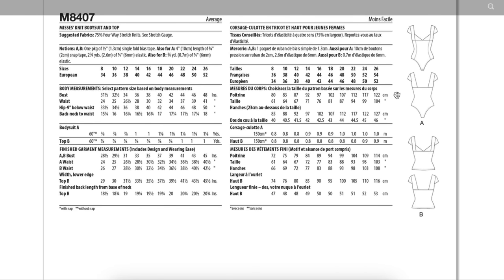75% stretch. There's no reason why you shouldn't be able to step into this. You do not need the snaps. I guess that's a pretty bold statement to make to the internet with thousands of people watching, but I'm pretty confident you don't need the snaps. Other than that, is it fold over elastic that she used for the B? 3 yards of a, okay, I don't know, a quarter inch elastic?